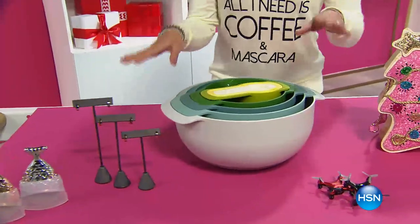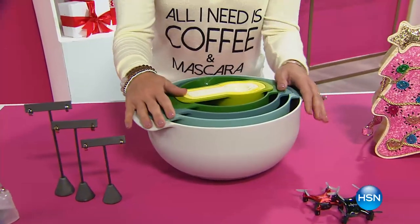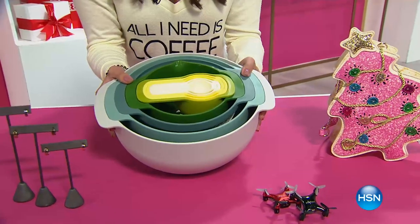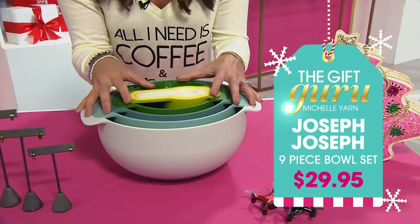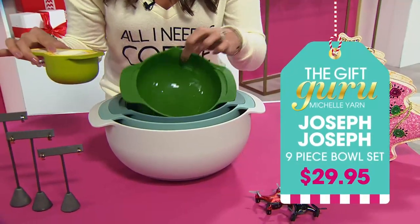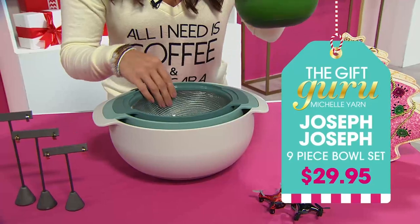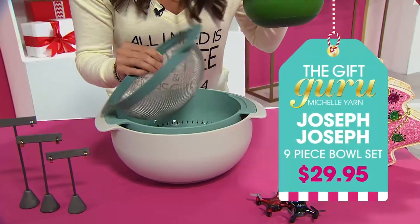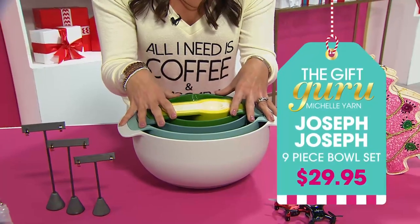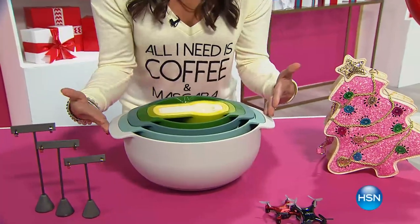Also, if there's a chef or someone in your life who has a new home or doesn't have a ton of space, these are from Joseph Joseph. It is a nine-piece set. It all nests together beautifully, but you get measuring cups, mixing bowls, a strainer, a colander, a sieve, all kinds of stuff. I mean, this is amazing. And it comes in two different color palettes. So we have that coming for under $30.